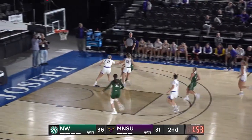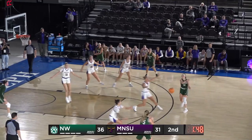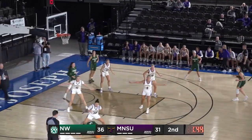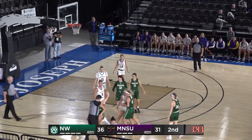Bearcats break the pressure. Czars ahead to Keston. Keston down to the baseline, now spins out of it, brings it back up to the wing, gives to Czars, top of the key, left side Hartnett. Molly working on Bursch. Little bit of a bump. She falls to the ground. Bursch jumps over the top of her back, and Molly trying to grab a timeout.